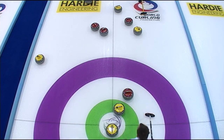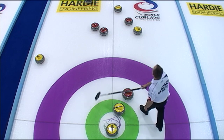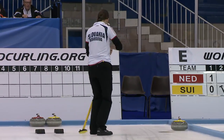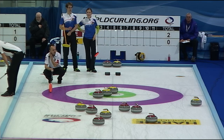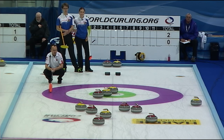And Slovakia just looking to see if there's a way of getting a third one. Actually, I would have thought the draw coming down, as we look at that picture, the draw coming down over the Hardy Engineering logo and drawing into the house to lie just perhaps touching the green 4-foot circle would give them their three. But they're electing for a raise instead on the other side. The draw is perhaps easier shot, having just played down that side twice. Yeah, it also looks like they have a bit more space. It actually looks really difficult to get a third one in there, however you play it.